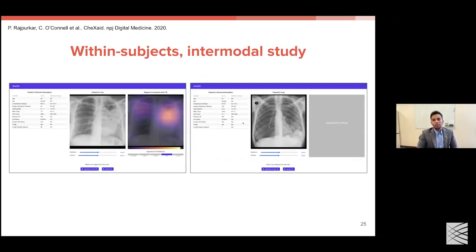Cool. So here we perform a within-subjects intermodal study, kind of reflective of how one might even test an AI tool while prospectively trying to deploy it, where we have some cases that are shown with AI assistance, some cases without, and it's randomized whether or not AI assistance is going to be given for a case.